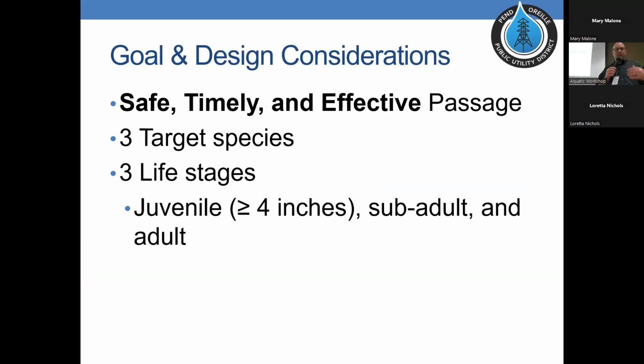So goals of the fishway and the design considerations. We had to put in a fishway. The prescription that was given to us in our license was we have to provide safe, timely, and effective passage for the native salmonids, specifically bull trout, because they're the only one of the 3 that are listed on the endangered species list as threatened. But if you're going to build it for one, you might as well consider the needs of all 3. So we tried to put the design elements and considerations in for all 3 species.